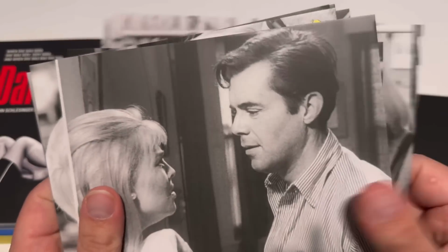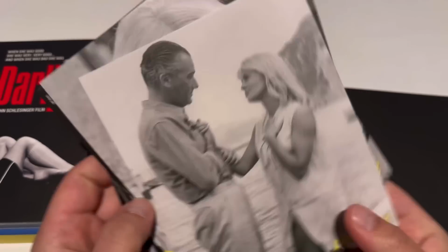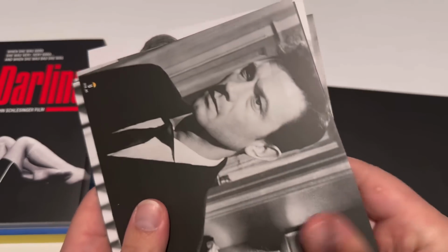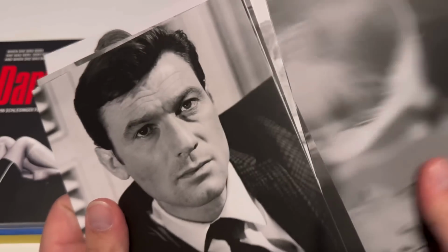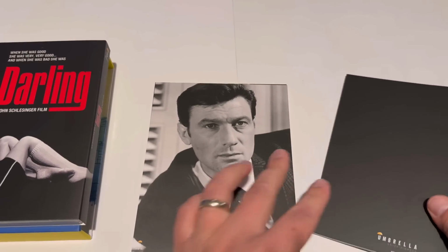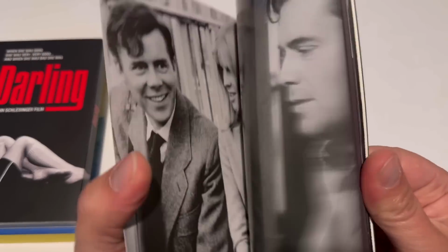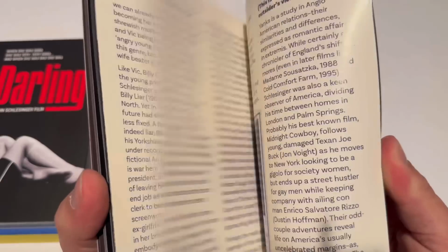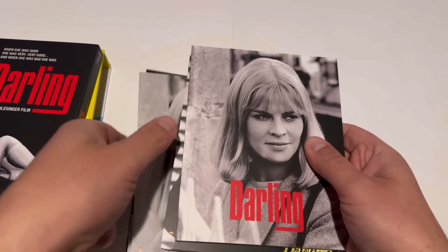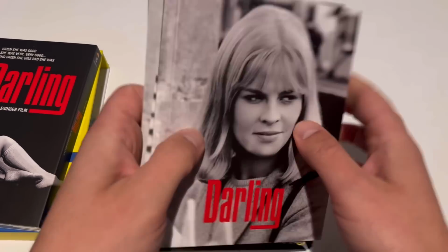Julie Christie, who, of course, I've probably seen her in more stuff, but I just know her from Don't Look Now with Donald Sutherland, which is a really good movie in the Criterion Collection. But you got some nice art cards there. You got nice booklets. Bam, bam, bam, bam, bam, bam. So I'm sure there's a lot of great information on the film inside. Pick up these cards.